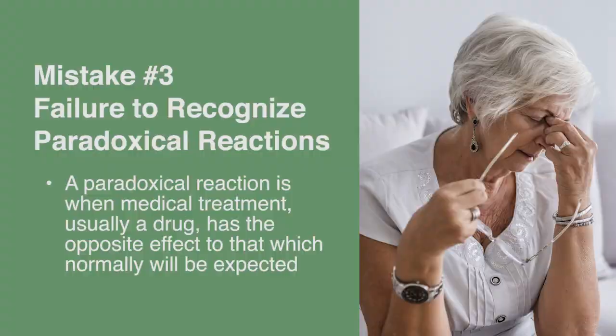Mistake number 3 is failure to recognize paradoxical and unusual reactions. So what is a paradoxical reaction? It usually happens to a medical treatment or a drug, which has the opposite effect to that which you normally would expect. An example would be when you give a pain relief medication, but it actually causes an increase in pain. This can happen actually with medications and supplements too. Some sedatives prescribed for adults actually cause hyperactiveness in children.